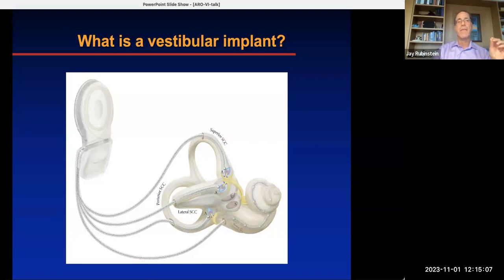So this is what I would call a vestibular prosthesis, because this device attempts to restore normal motion sensitivity associated with head movements. And obviously, one needs an external device that senses those head movements and sends them to the implant and encodes them in a way that the vestibular system can decode.